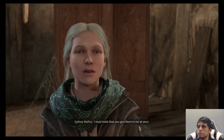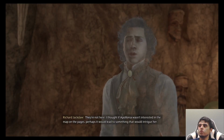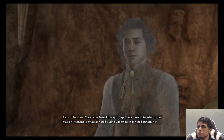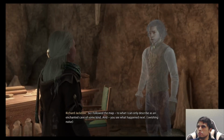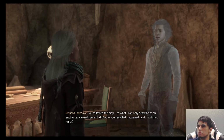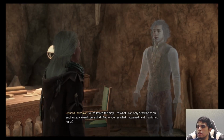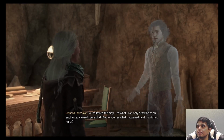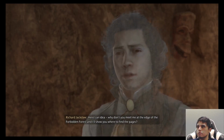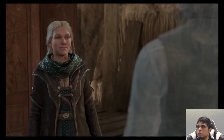I must insist that you give them to me at once. They're not here. I thought if Apollonia wasn't interested in the map on the pages, perhaps it would lead to something that would intrigue her. So, I followed the map. To what I can only describe as an enchanted cave of some kind. And you see what happens next. Here's an idea. Why don't you meet me at the edge of the Forbidden Forest, and I'll show you where to find the pages.